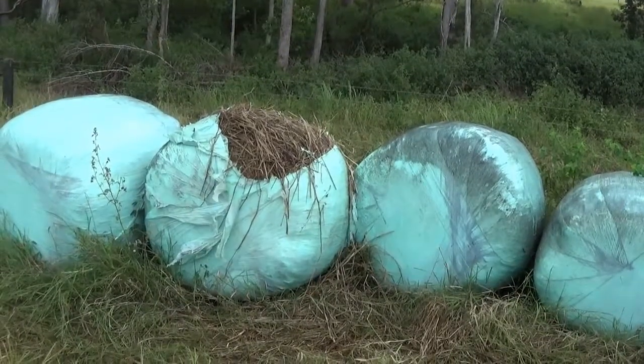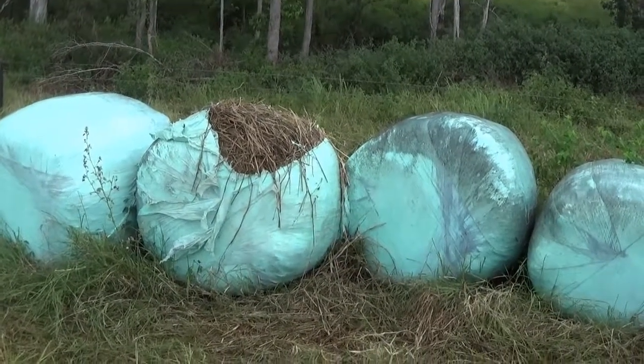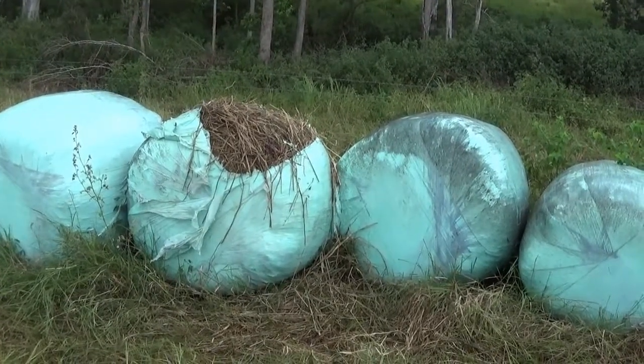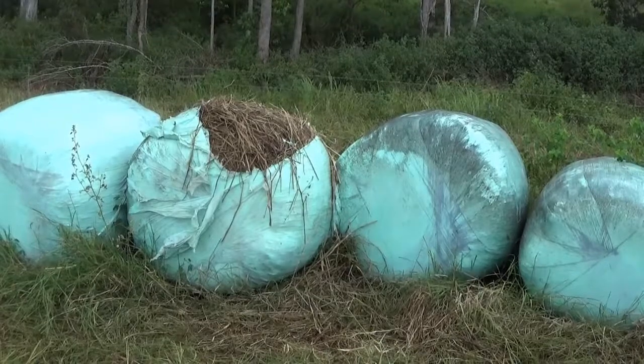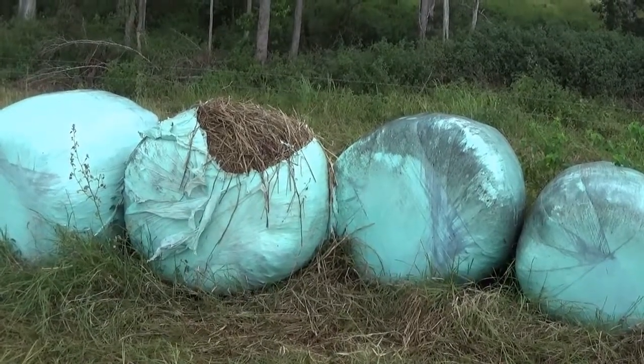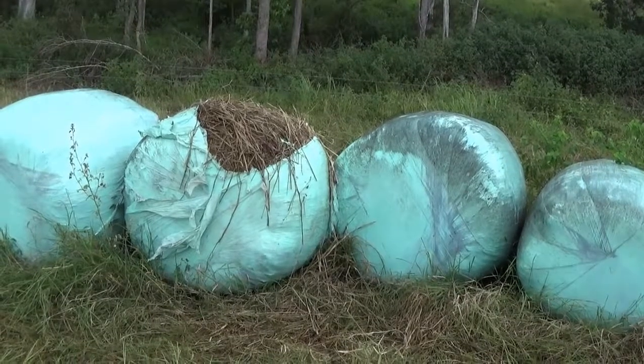Well, they've wrecked this bale. But it's a pretty old bale anyway, it's from last year, and I still didn't want them to wreck it, but oh well, I suppose we'll make mulch out of it or something.